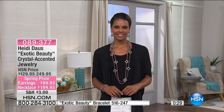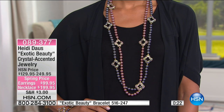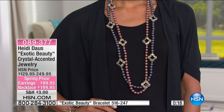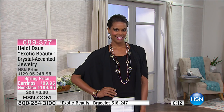Now look at all long, elongated around the neck. That's over 40 inches. A lot of work. That is gorgeous. That is so beautiful. It really looks like you have hundreds of thousands of dollars worth of pearls around your neck, darling. It is just so elevated and rich. It certainly is. Isn't it?